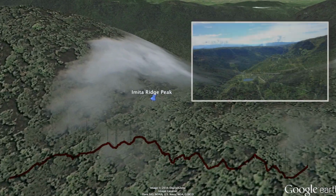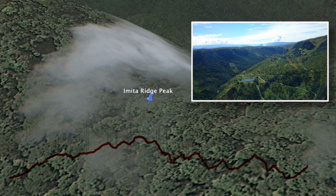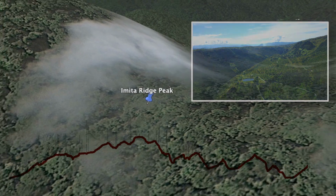Imita Ridge, the last stand for the Australian Army, as there would be no further withdrawals from this ridge. This is another steep climb and arguably one of the hardest of the trek.